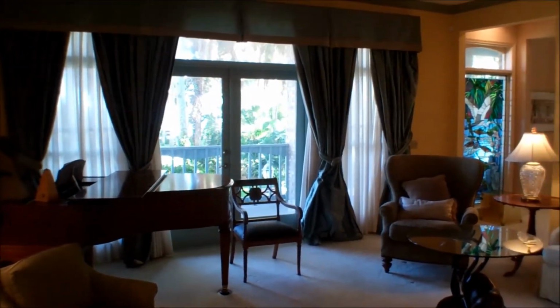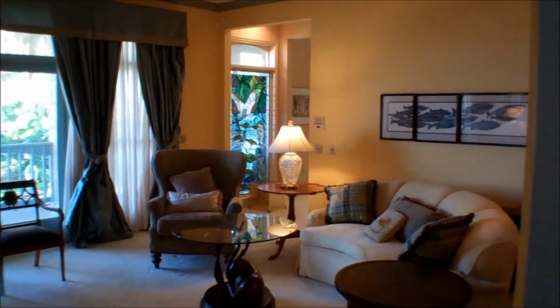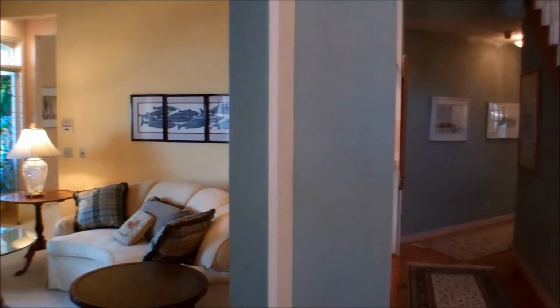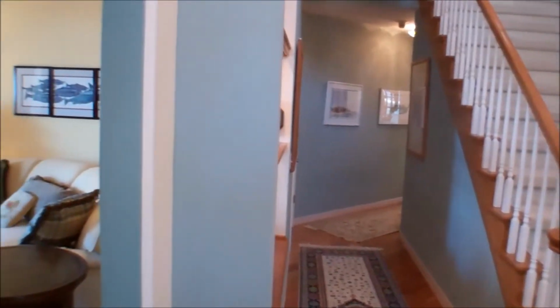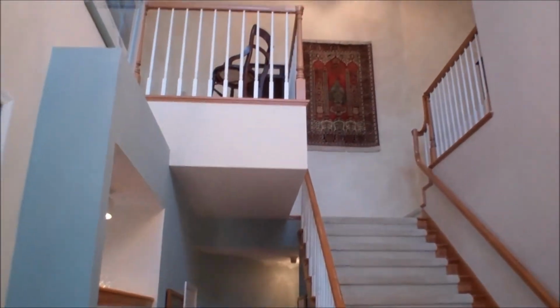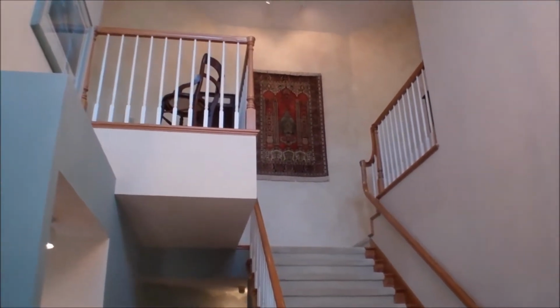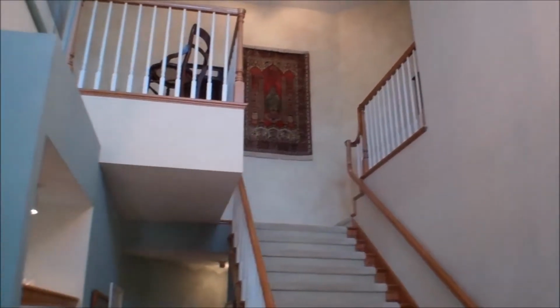We're now looking at the formal dining room. And before we walk through there, I'd just like to pan to the right to show you this hallway that leads to the kitchen, which we'll visit in just a moment. Now upstairs, where we'll be heading after we look at the first floor, we have a very large master suite and then two bedrooms off to the right-hand side.